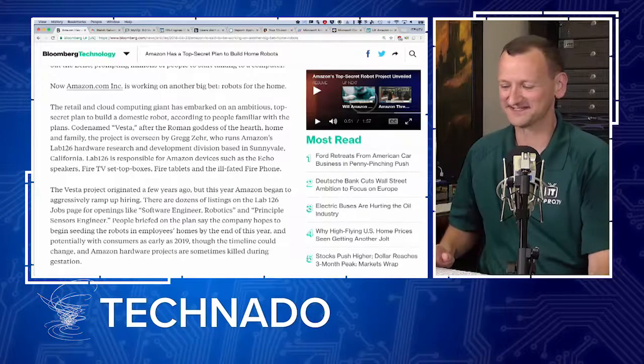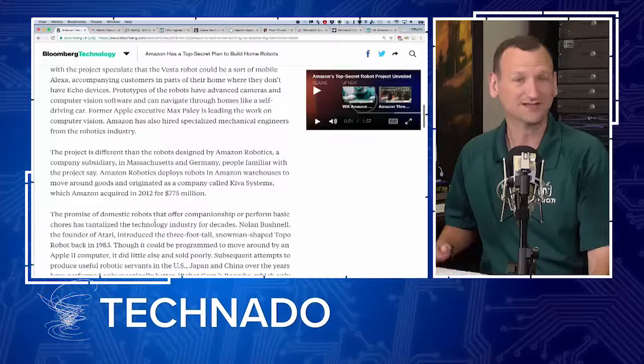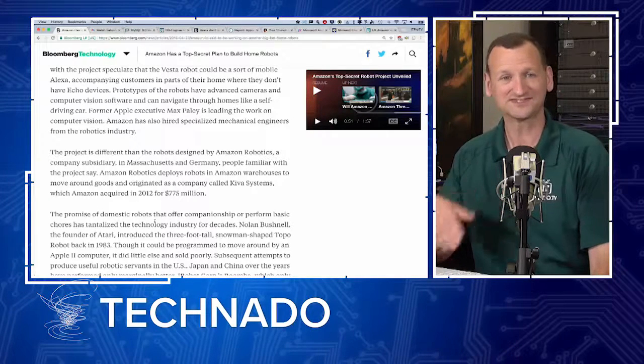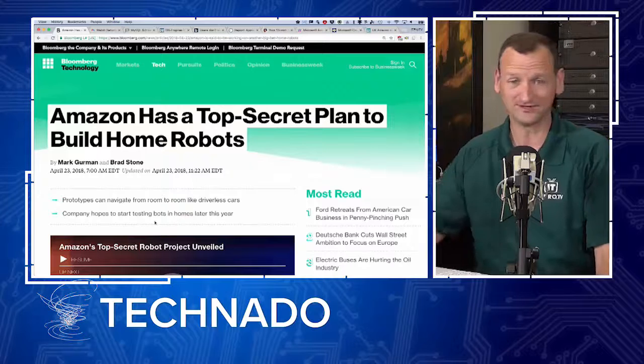So they're not really giving us a lot of details. This is from Bloomberg. Bloomberg only has so many pieces of information on here. But basically, they've got a robotics team. They're trying to create robots that are priced so that they can be placed in the home, right? And because it's Amazon, who knows what it can do? It can buy stuff for you, bring you a beer, I don't know.